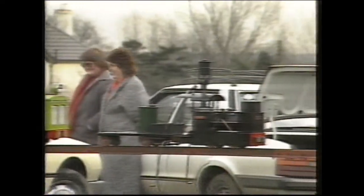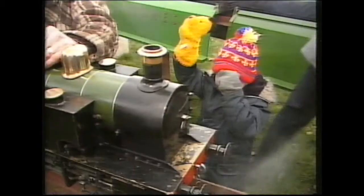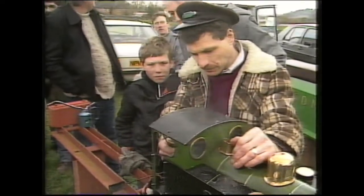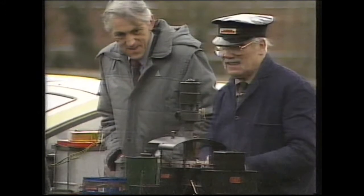And what's your membership now then? We have 35 at the moment, and it seems to be fairly steady at that. And do they all make their own locomotives? That's what fascinates me. Almost all of them make their own. We bought a club loco for people to practice on, but other than that, everybody is making their own thing. I was trained as an engineer and stumbled across the hobby and basically couldn't afford to buy one, so it was a case of actually setting to and making one.